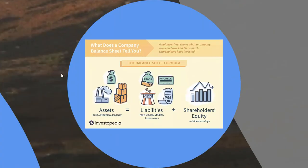This is essentially what your balance sheet is going to share with you. And this is also found on Investopedia. This is a really simplified way to look at your assets, liabilities, and your shareholder equity. Your assets are going to be your cash, inventory, property. Liabilities: taxes, anything you owe somebody else, payroll, if you rent, or even if you own the property but you have a loan out, that's a liability to the lender. Shareholder equity is the owner's money invested or retained earnings.